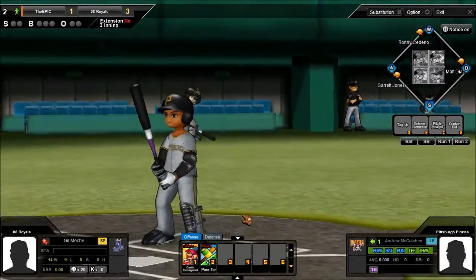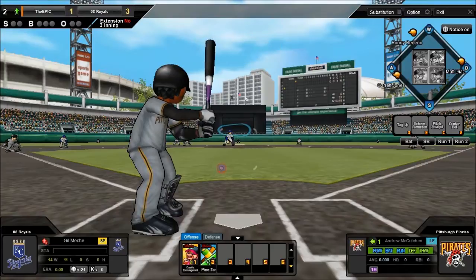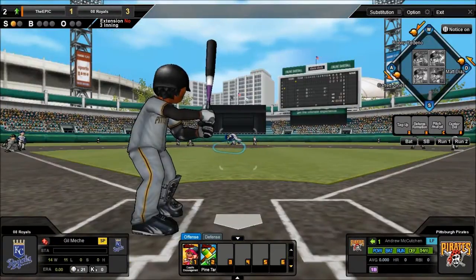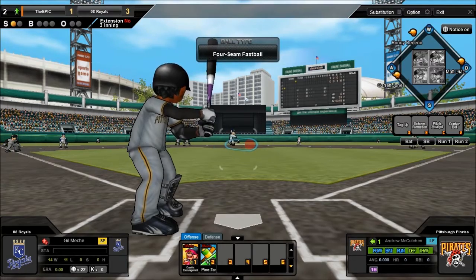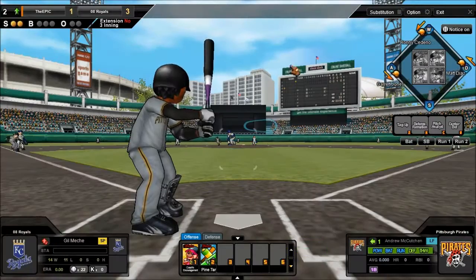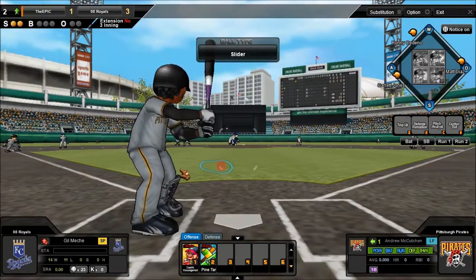3-2-1. This could be pivotal. The pitcher enters his windup. Throws the first pitch strike. It's a good strategy to throw first pitch strikes. They believe in him. Second pitch. Base hit. Ball. Third pitch.